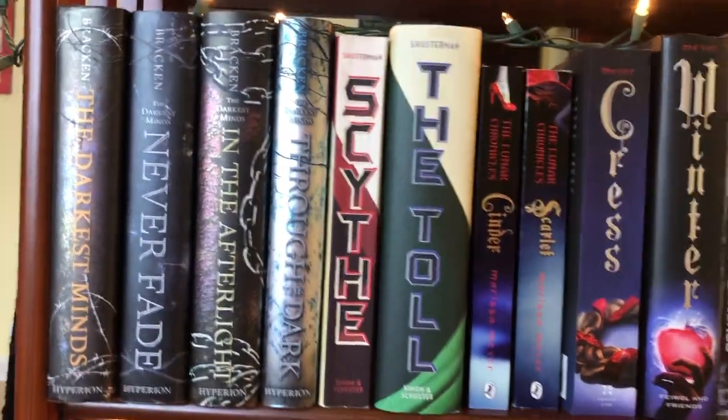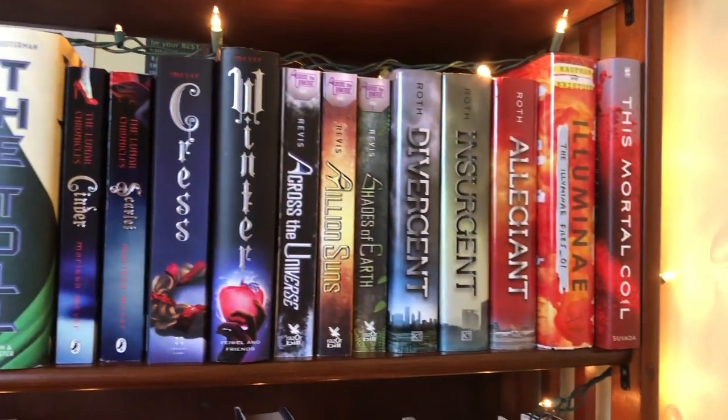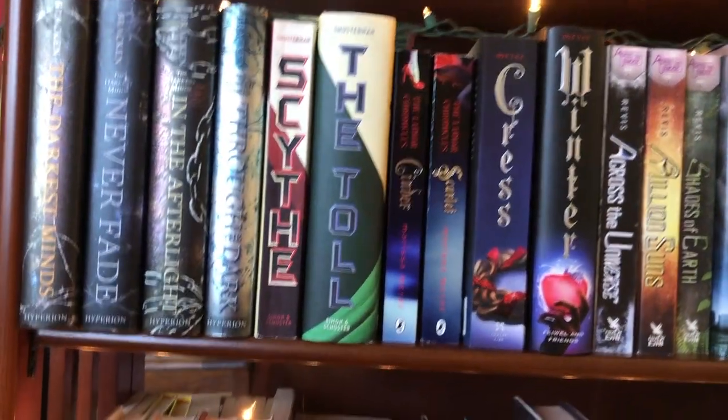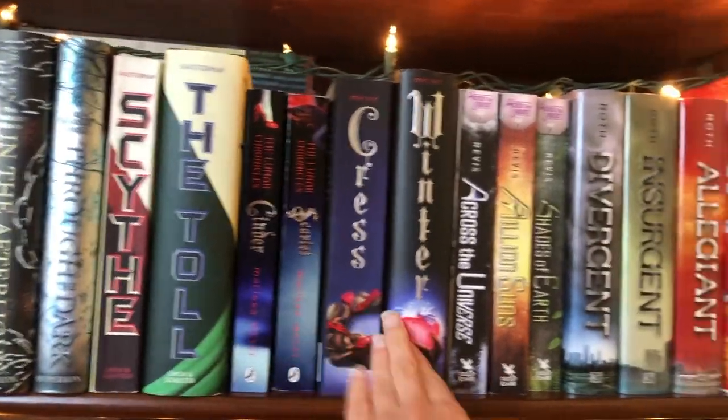Then next down here, we have some more hardcore sci-fi. I think this entire shelf is sci-fi. So at least I got this one right. And then I have all the series kind of in order. So this book is the first book and then it goes on for each series here.